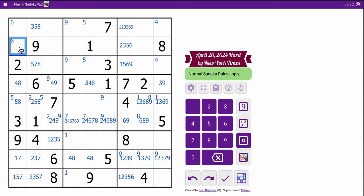This is not 1, 2, 3, 8, 9. That's not 2, 3, 7, or 9. See, this is not 4, 8, 9 within row 7, and none of those cells are 5. That's not 1. That sees 1, 3, 7. Okay, this is down to 2 digits.